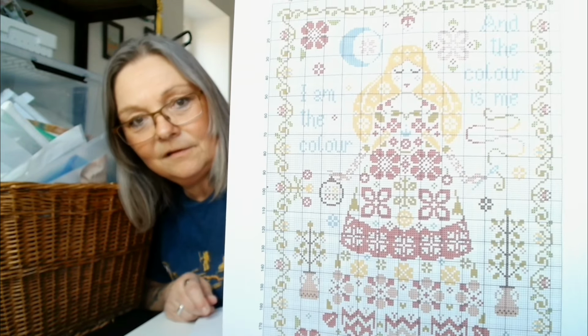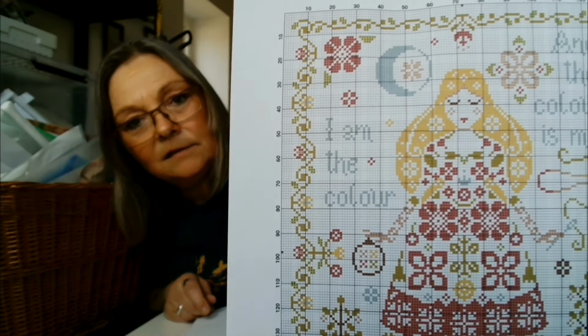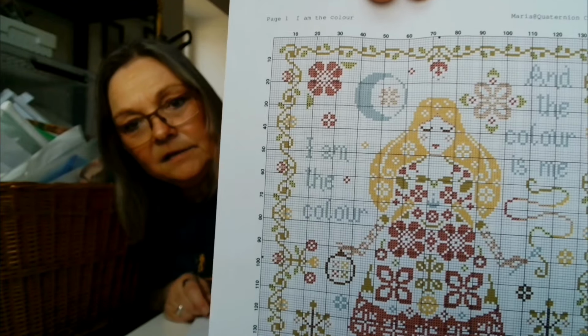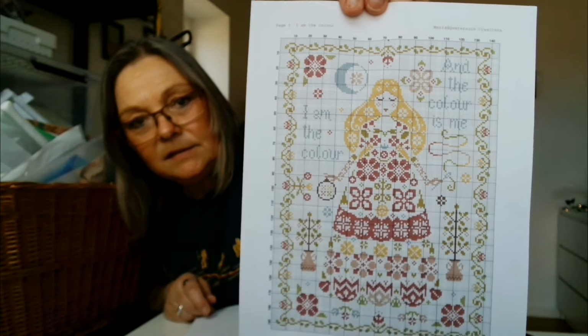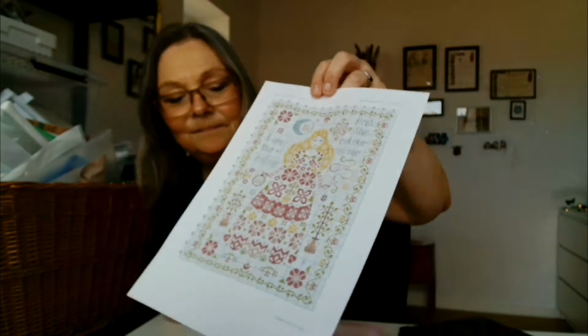It's this one. Is it focusing? I haven't got a clue. Now it is. I love the colors and I just love this piece. I am the color and the color is me. This just screams spring, spring, spring. 8 colors. Is that right? Yeah, 8 colors.